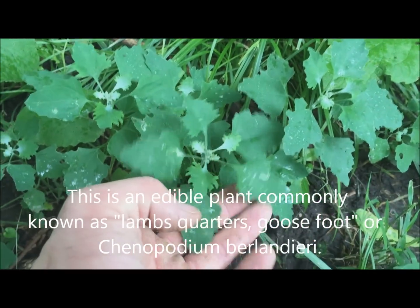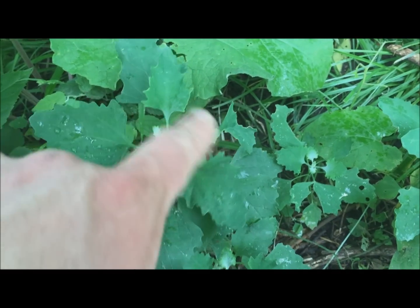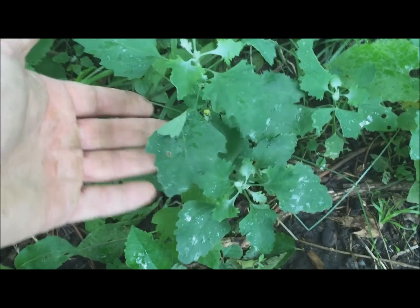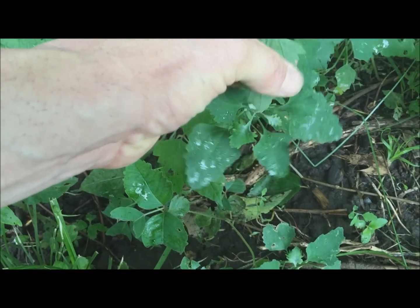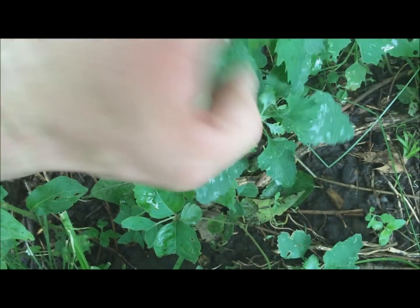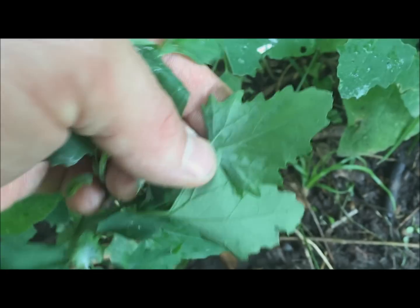Bunch of rhubarb out here, which is also edible. This is actually called lamb's quarter. You can see the water bubbling up on it, off of it. You can see this powder in there that's a kind of coating on this whole plant that causes the water to bead up and drip off. But you can tell it's what it is because you flip it over and wipe the bottom of the leaf and you'll see a kind of greenish white powder. There's a good example of one. On the young leaves it's more prominent.